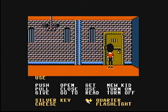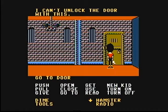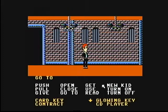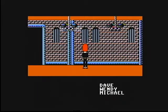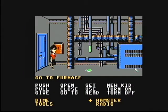Use... oh, crud. I don't have the old rusty key on this character. So use door with hamster, yes. I can't unlock the door with this. I'm just imagining her there, with this roasted hamster, shoving against the keyhole and being like, it doesn't fit. I don't know why. I clicked on radio, but I bet she would have said the same thing with the hamster.